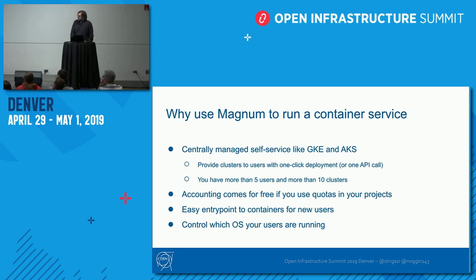So why do we use Magnum and why should someone else use Magnum? It's a centrally managed service, and it's self-service, so we don't receive tickets, or, well, when something is broken we do, but we don't receive tickets to create a cluster. It's completely self-service. So if you have groups that you want to offer clusters to, it's an excellent option. If you have 5 users and fewer than 10 clusters that you can actually name, maybe Magnum is not very flexible for you. But again, if you deploy OpenStack with a standard tool, it's very easy to have access to it.